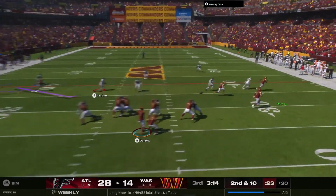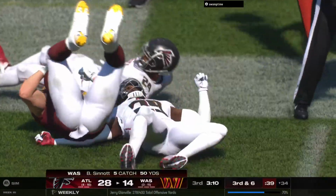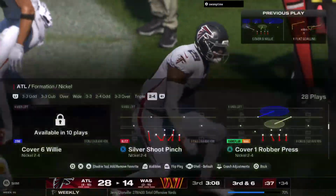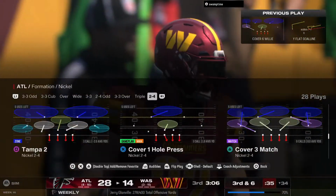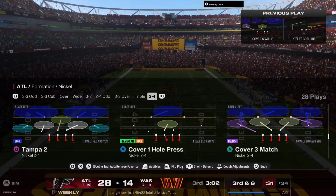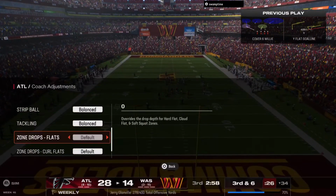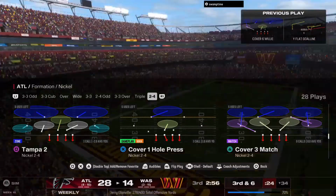On 2nd and 10 now, Daniels. Got Sinnott, it's complete. And he'll get it out to the 34 before he's tracked down. Quarterbacks will look for their tight end short in just about any situation. They take away the deeper options. Well, there's their consistent source of positive yardage, the trusty tight end.